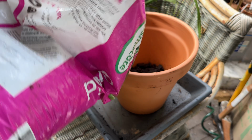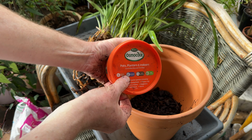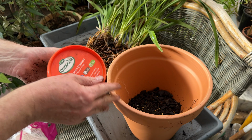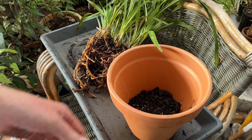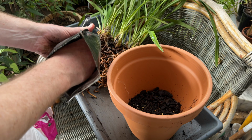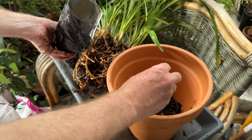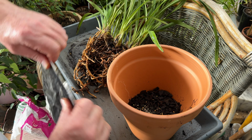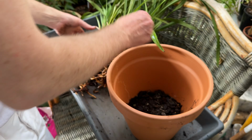Bit of mix in the pot. Slow release fertilizer, and a healthy sprinkle, I think. I think both these plants are going to benefit from a little nutrition. And then mycorrhizal fungi, dash, dash, dash, kind of as much as you'd put cayenne pepper in a dish. Give that a little bit of a swirl about.